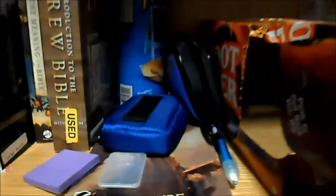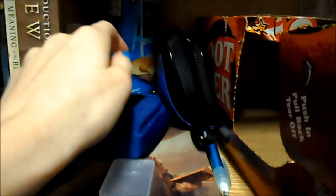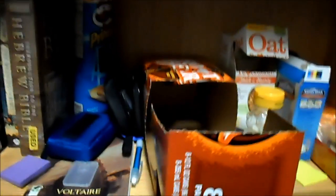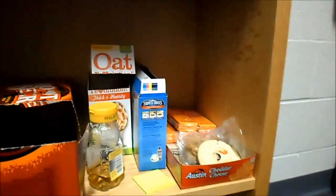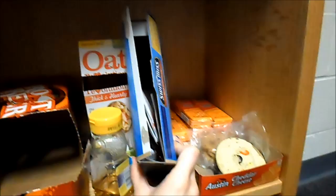My camera stuff, normally my camera sits right there. Little case for my thing, and my case for my camera, and my hard drive that Simon gave me that I never gave back. Some Pringles that are probably stale, and an empty box for root beer because it fills up space. Yeah, and other miscellaneous food. I don't even think there's hot cocoa in here anymore. Oh, look, there is! How exciting.